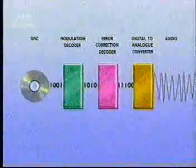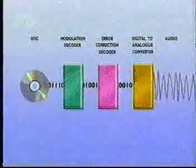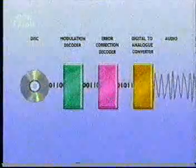The reverse happens when the disc is played back. The signal passes first through a modulation decoder, then it goes to an error correction decoder, and finally it's converted back to analog form to be sent to the amplifiers and loudspeakers. But how does error correction work?